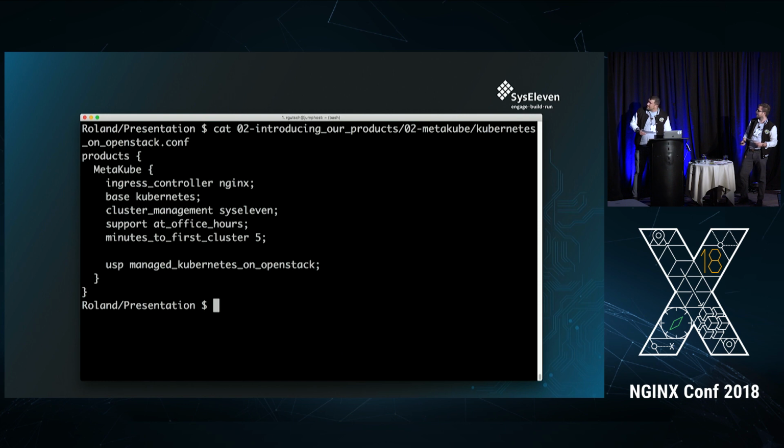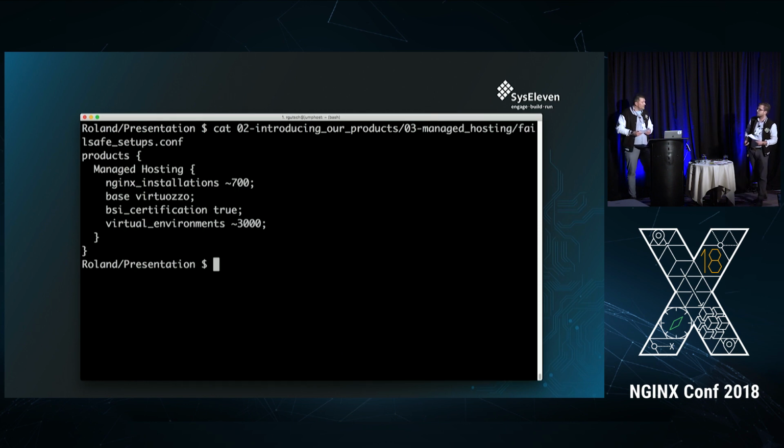Kubernetes and OpenStack. Now I will talk about our main product, which we're based upon. And this is exactly our department, our jobs. We have a managed hosting infrastructure based upon Virtuozzo containers. It's about 3,000 virtual environments which we're running for our customers. And in most setups, except for some F5 load balancers, we're using Nginx as a load balancer. This is why we have about 700 installations, which we manage successfully with Puppet.